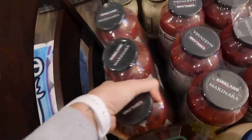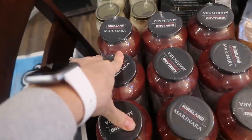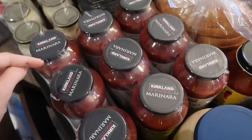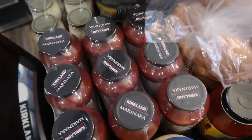Then we have these three packs of marinara sauce. We got three of those, so we got nine jars of that, and we do avoid sugar. So usually if you're avoiding sugar, marinara sauce won't have it, but like regular spaghetti sauce would. So that's why we always go with marinara.